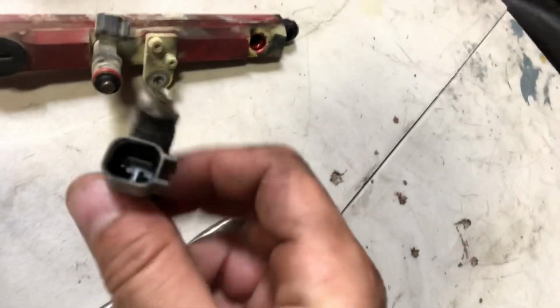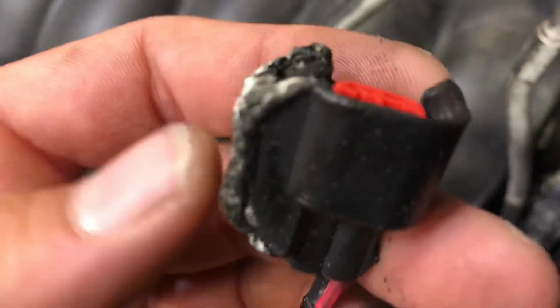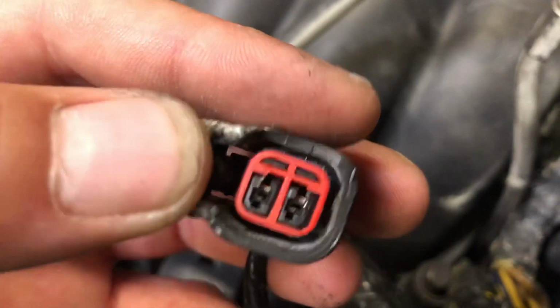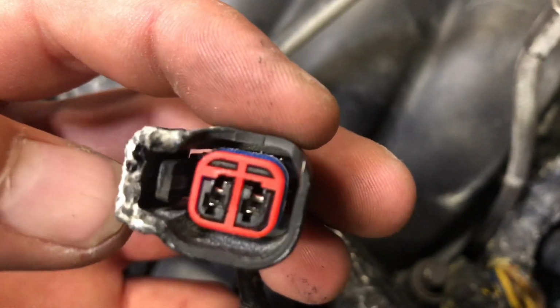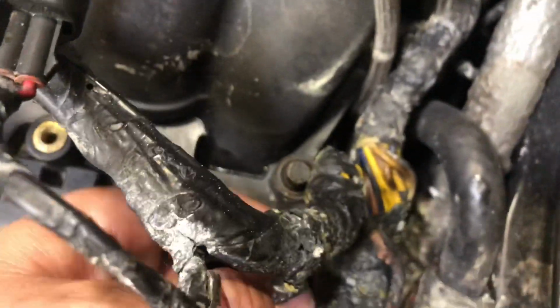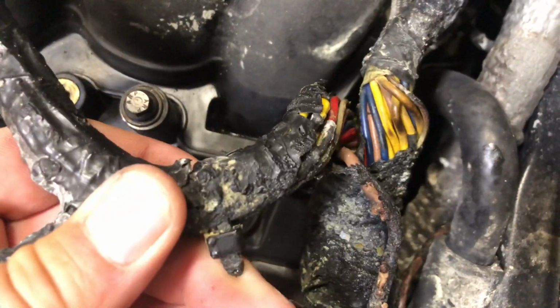So, fuel rail. This one was stuck. I'll show you where. She was crispy, so I was able to pull that tab back right there and get it out. The connections actually seem fine. It's funny enough, all this stuff really held up. I just really wanted to get in here. I need to double check on all this stuff. The wires do look good, but I need to get some of this loom back and make sure.